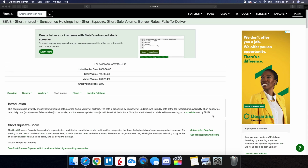Seeing how Senseonics has been moving in regards to price, and also the update that we got from their PROMISE study, is going to make for a very interesting week. And it's part of the reason why I can still look forward to a bullish movement in this stock, especially since the short volume ratio is fairly high.